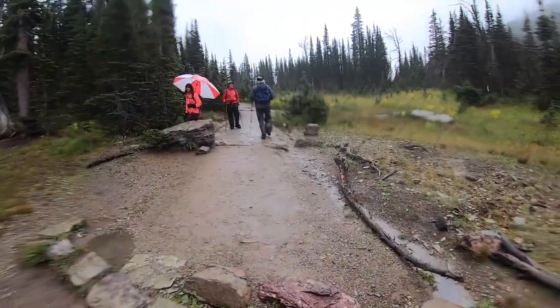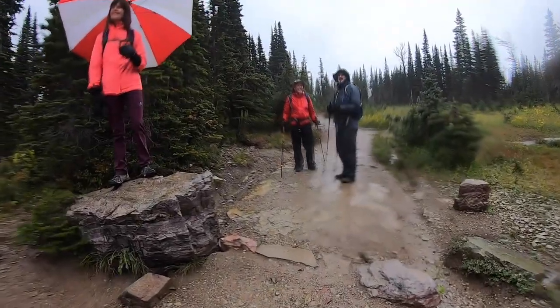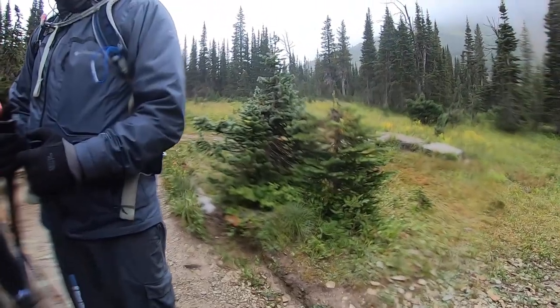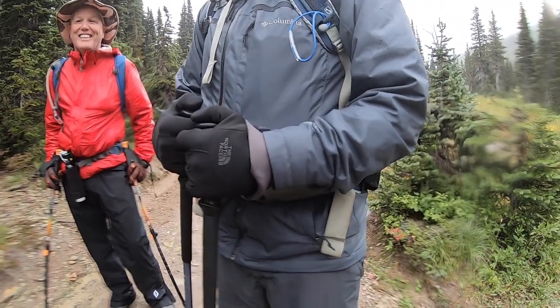We thought we were the last people on the trail. We saw a guy on the way down, he said he jumped in. Really? I was like, man, I'm cold already. I didn't even jump in.